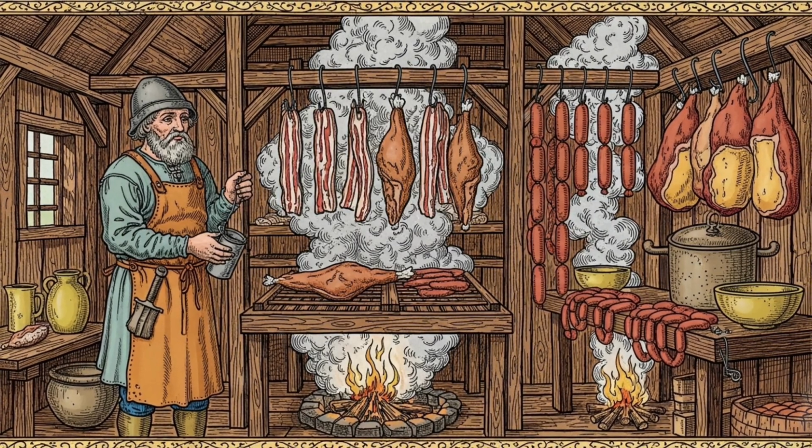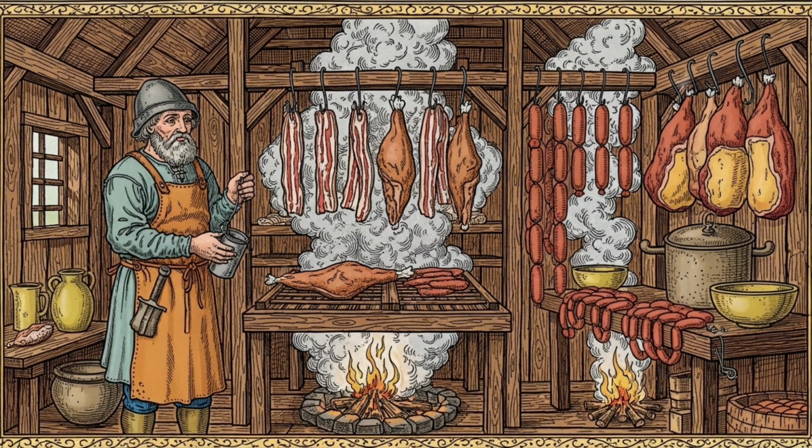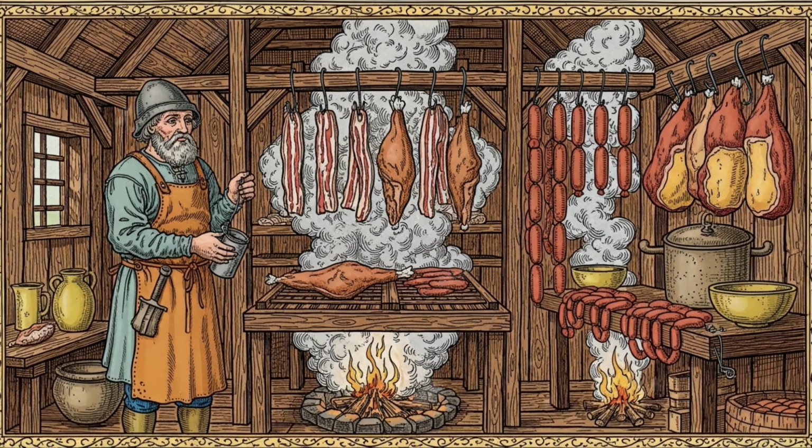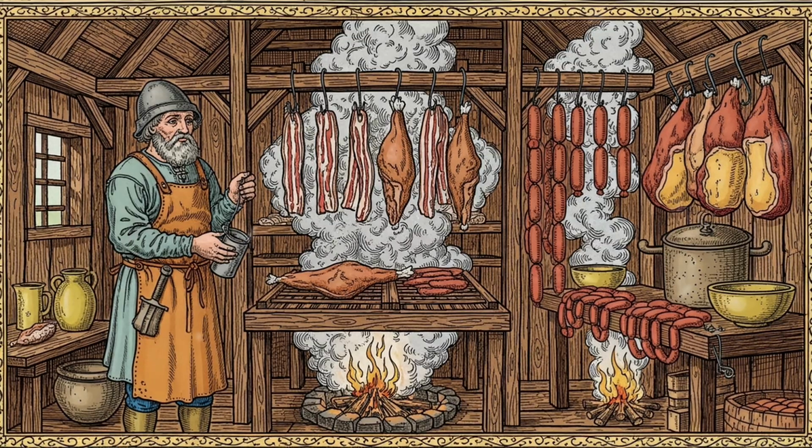Rationing required constant vigilance and often fell to women, who managed household stores, measured portions, and endured accusations when family members complained. The social pressure was immense. A woman who miscalculated and ran out of food early faced blame for her family's starvation. Yet the tools she had, rough measurements, unpredictable weather, uncertain harvest yields, made perfect planning impossible.